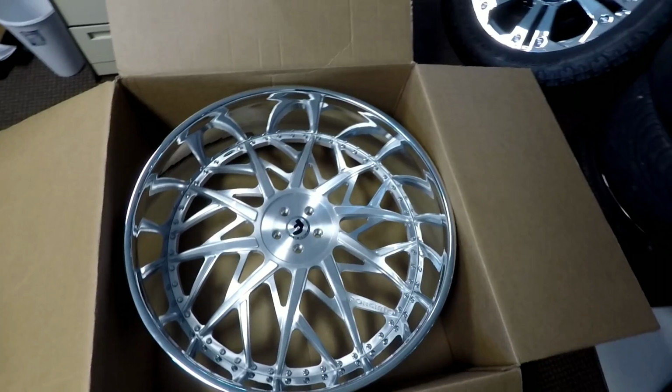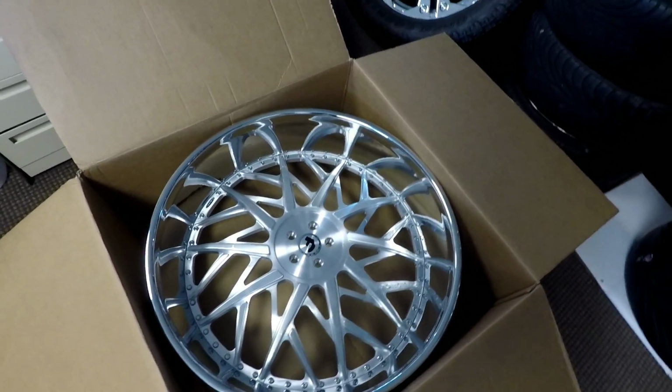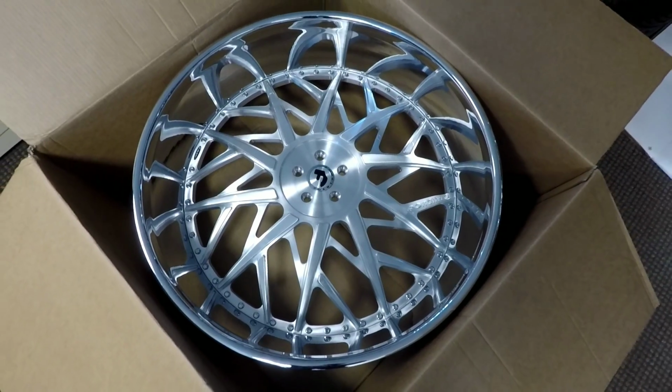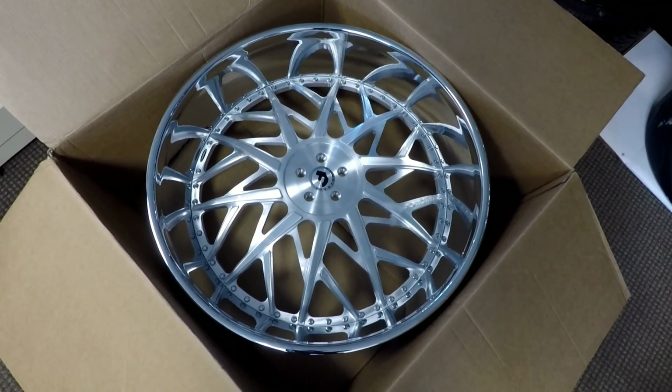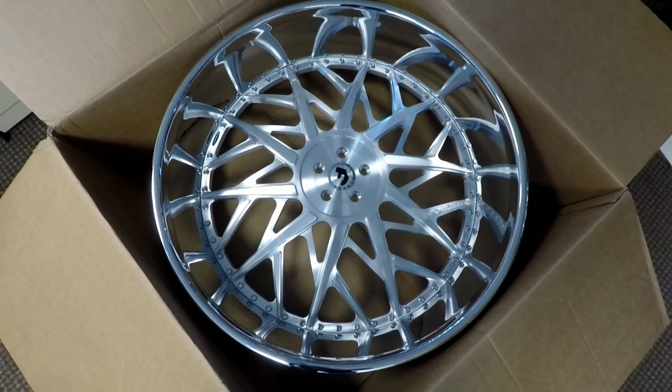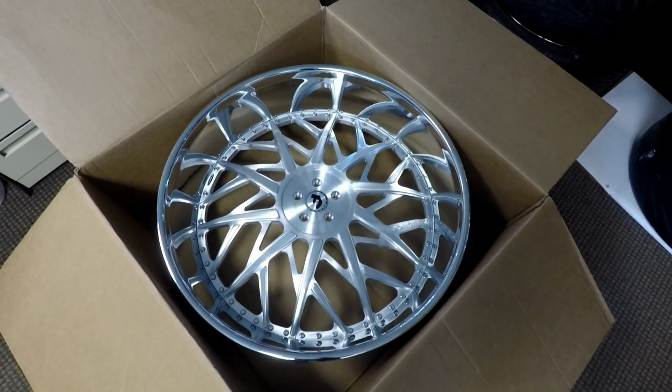It's just a lot of work, man. It's a lot of time. So, you know, I'm gonna keep y'all updated on what I got going on. You know, brush face, chrome lip. I'll probably add a little paint in there. But stay tuned, because it's going to be an epic build.